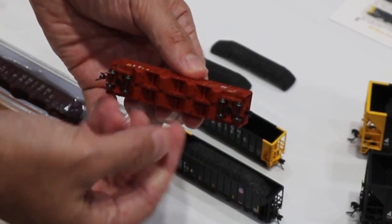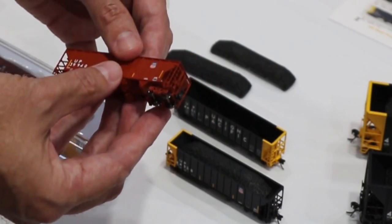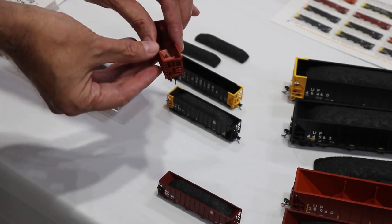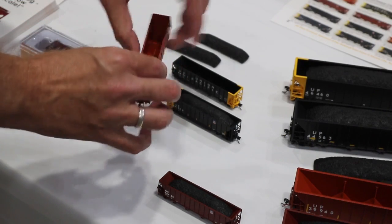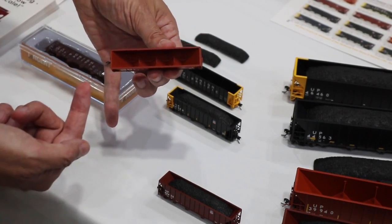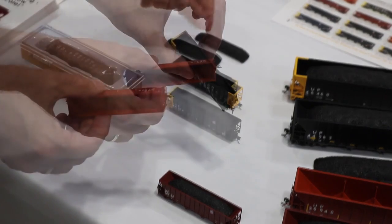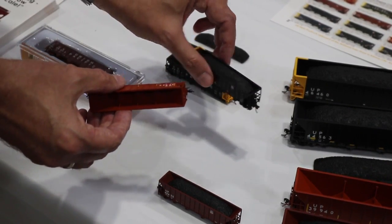Underbody brake rigging, nice fine scale wheels, 36-inch wheels in 100-ton trucks. Separate things like Morton brake steps, brake wheels, interior bracing inside the hopper. These things need to look good when they're empty as well as loaded. And of course we have a coal load inside the car, a flood load, Western style load.